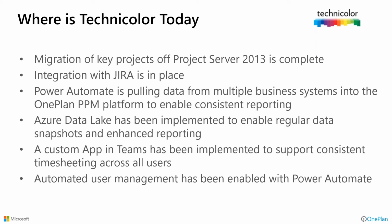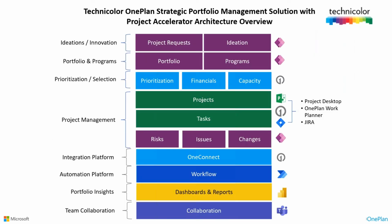So again, leveraging that Microsoft platform in new and creative ways to get the data we need and engage the audience where they are, and then using other apps to enable user management, because we've obviously got hundreds and thousands of people around the world, and we need to be able to manage who has access to what. So we were able to build that as well. Again, leveraging the Microsoft platform.